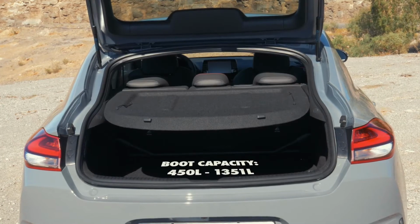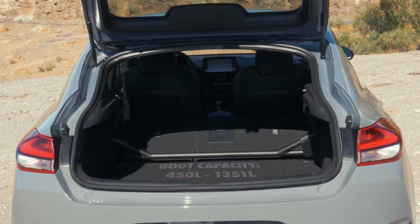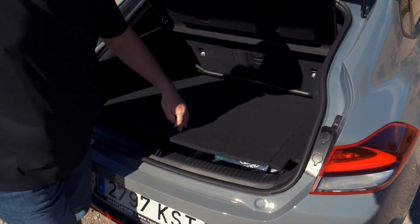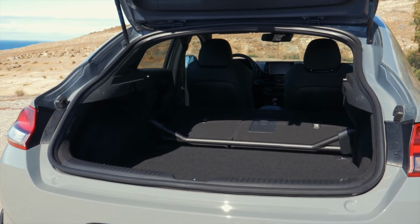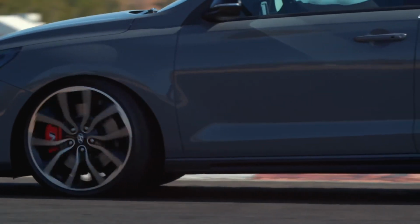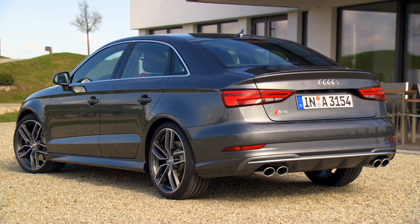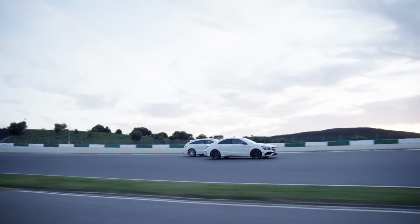The i30 Fastback N offers 450 liters of boot capacity with the rear seats up. Folding down the seats, this increases up to 1,351 liters, which means it offers about 50 liters more than the hatchback in both ways. On top, there is an extra bar available for the performance version. On one hand, it will increase the stiffness of the car a little, but on the other hand, it is an unneeded obstacle in your boot when the seats are down. In comparison, the Audi S3 sedan offers 390 liters of luggage space. The Mercedes CLA 470 liters with upright back seats.